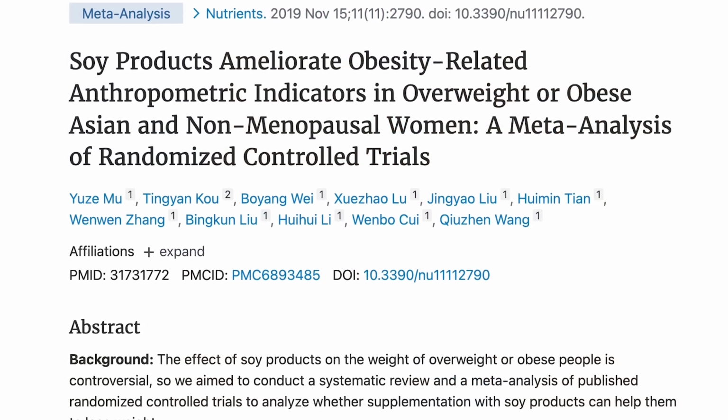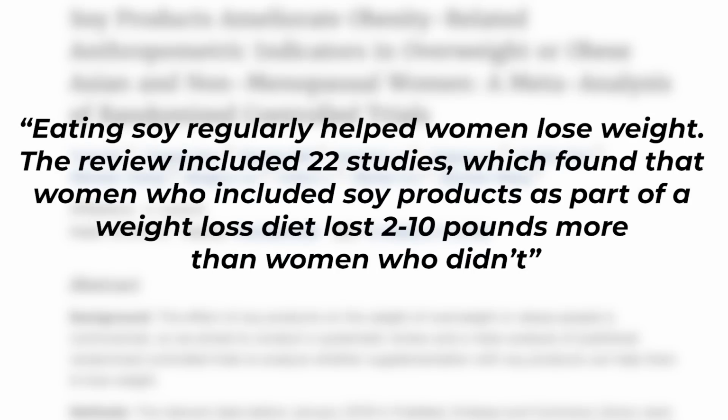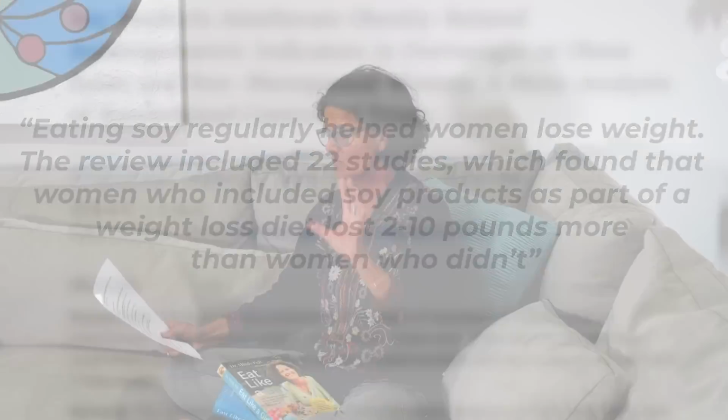And if you're still a little nervous, let me just tell you some of the studies on it. So here we go. A 2019 meta-analysis, meaning they looked at a lot of studies, found that eating soy regularly helped women lose weight. That review included 22 studies, and they found that women who included soy products as part of their weight loss diet lost 2 to 10 pounds more than women who didn't.